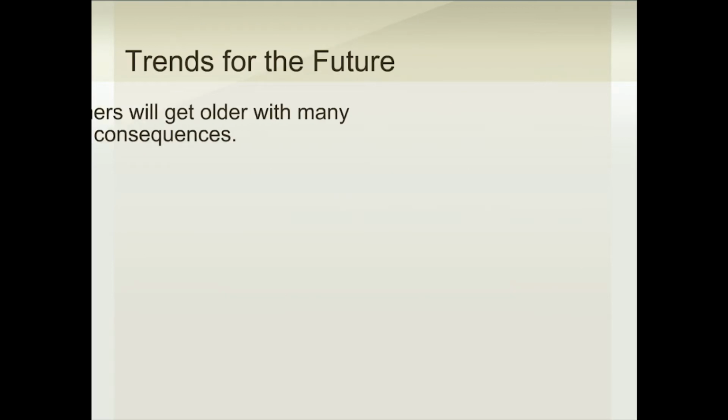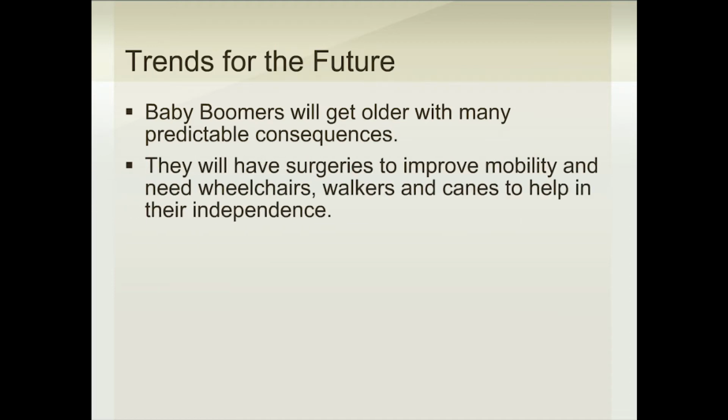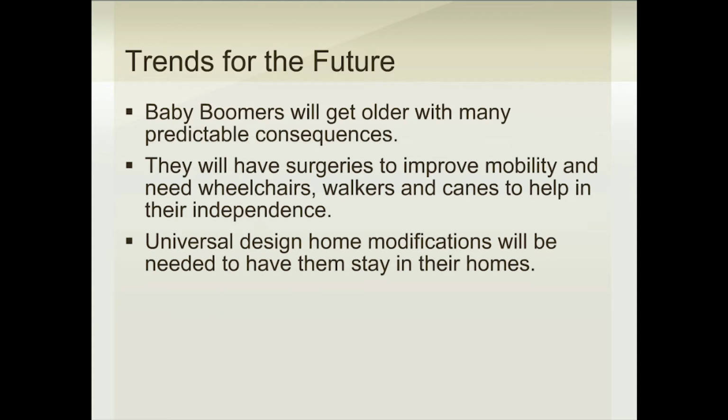Now, these are my trends for the future. As we look at those baby boomers, they're getting older with very predictable consequences. They're going for surgeries to replace their knees and their hips, and they're starting to come home with assistive devices to help them with their independence. They're also wanting modifications because they want to stay in their homes longer. They want to delay going into assisted living.